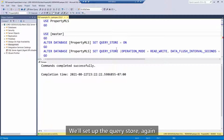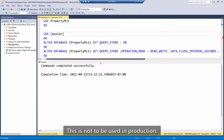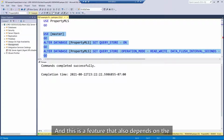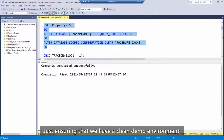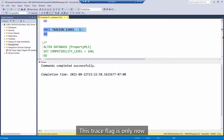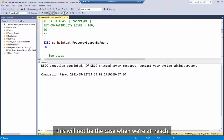We'll set up the query store. Again, very aggressive settings for demo purposes. This is not to be used in production. And this is a feature that also depends on the query store being enabled, which is a default in Azure SQL database. Just ensuring that we have a clean demo environment. This trace flag is only needed now because I'm showing you something that is not in public preview yet. This will not be the case when we reach public preview.